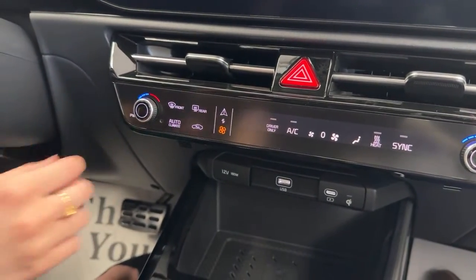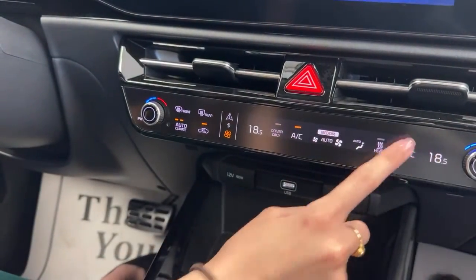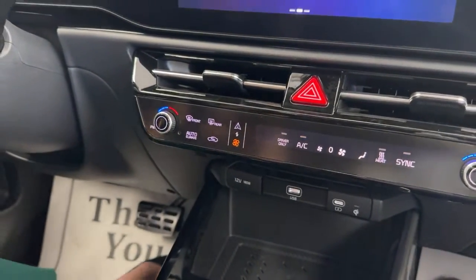So climate control is usually the best, but you'll find what works best for you. It is dual climate control, which means I can set my temperature whatever I'd like, and Tim can have his set to whatever he'd like, or we can sync it. Let's turn that off, super noisy.